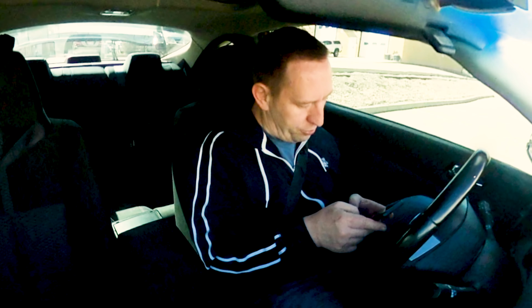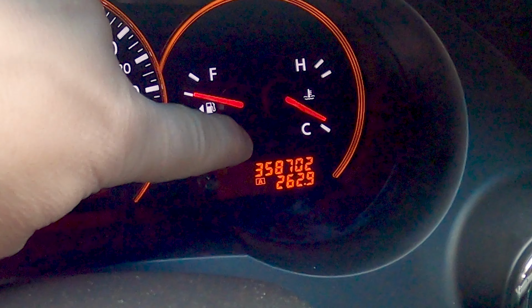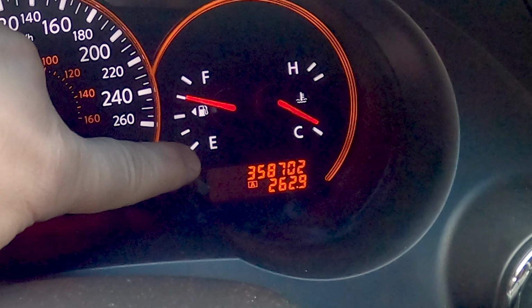Mechanical, general operation. So this is where this car actually shines. I have 358,000 kilometers on this. This thing is a monster for kilometers, but it is in surprisingly good shape. I bought it off the original owner. He took care of this car.